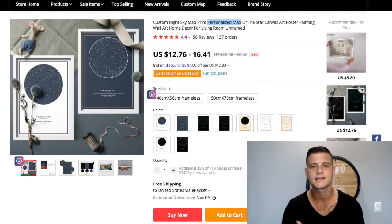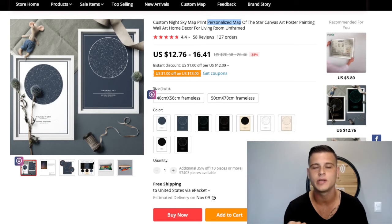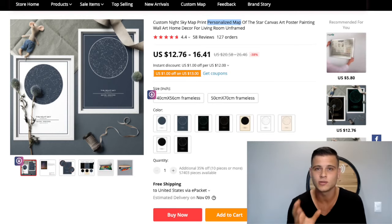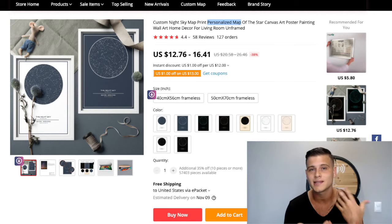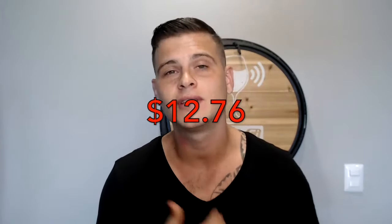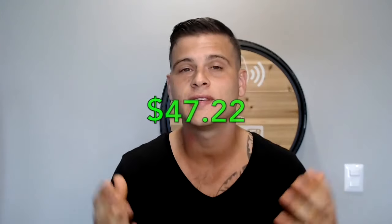The personalized sky map. This one is a very unique product. You definitely can't see those kind of products all the time. Now, I saw this product last year doing extremely well. The idea is great. The idea is amazing. The product has a really high sentimental value, and people are going to look for those kind of unique gifts to give to their loved ones. Now, selling this product, we're going to sell it around $60. The buying price is going to be around $12.76, and we're going to profit almost 50 bucks, guys. That is absolutely amazing. The products that do have really high sentimental value, and you show those products at the right time to the right people, you can make a lot of money.